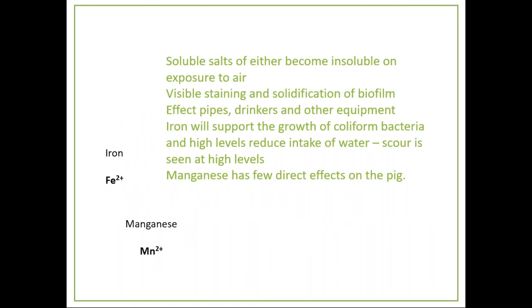And I'll come on to later how some of the findings may actually indicate that this is also the case in certain areas of the UK. Iron and manganese I've already mentioned, because the soluble salts of each become insoluble and precipitate out as they hit fresh air. And when they do that, you will actually see iron showing a rusty red orange precipitate, and manganese actually a blackish precipitate. And they are important because waters high in these levels will actually add to the solidification of biofilm. Again, something I'll mention later.